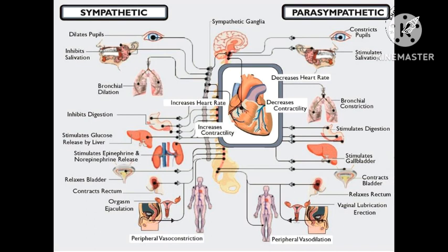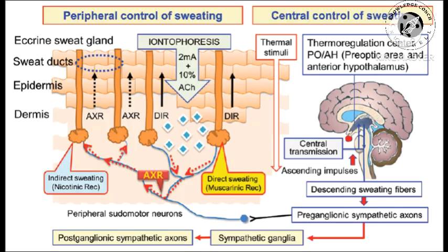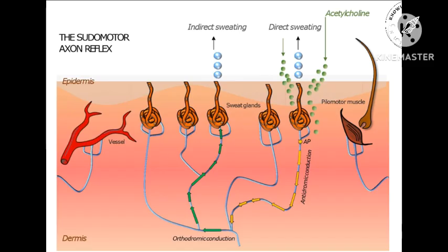It constricts all the intestinal sphincters and the urinary sphincter. It inhibits peristalsis. It stimulates orgasm. The pattern of innervation of the sweat gland, namely, the postganglionic sympathetic nerve fibers, allows clinicians and researchers to use pseudomotor function testing to assess dysfunction of the autonomic nervous system, through electrochemical skin conductance.